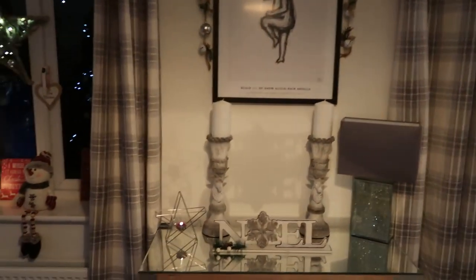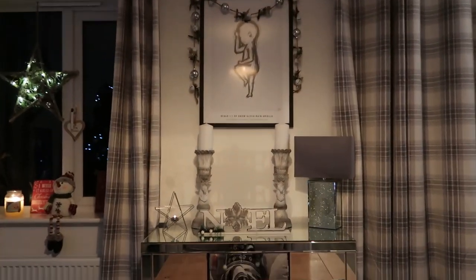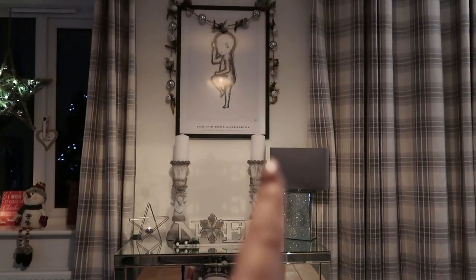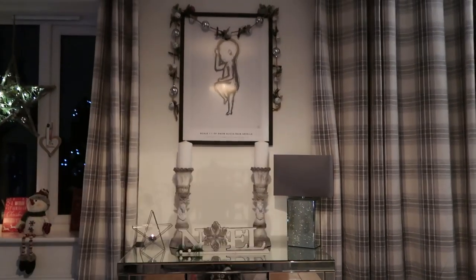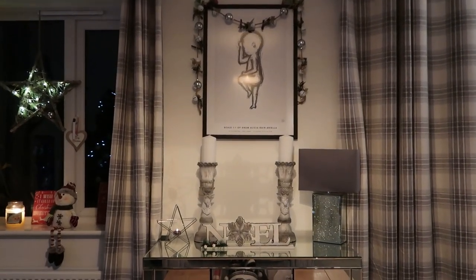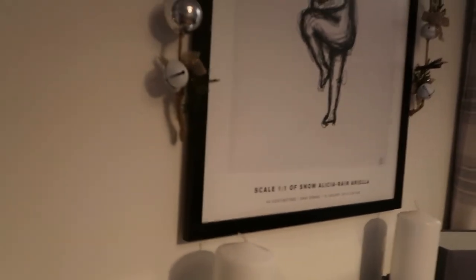And then over here on my glass table, we've got the Noel sign, which was from the Range, and the garland is also from the Range. So I like that. Especially love my little candlesticks, they're lovely. Oh, Alexa, that's scary. Let me pull that across a minute.